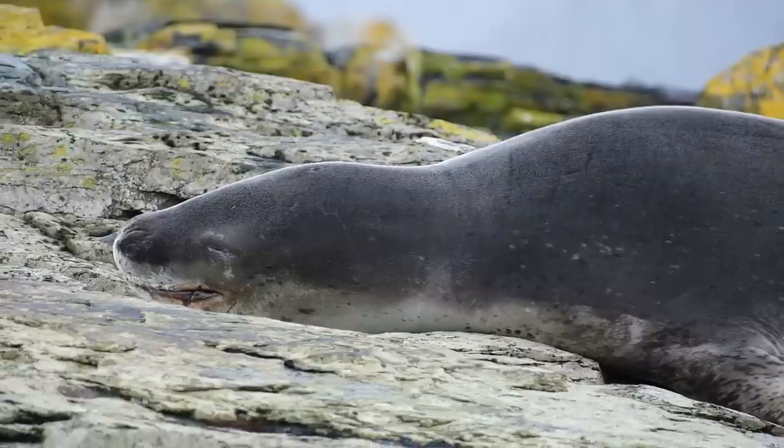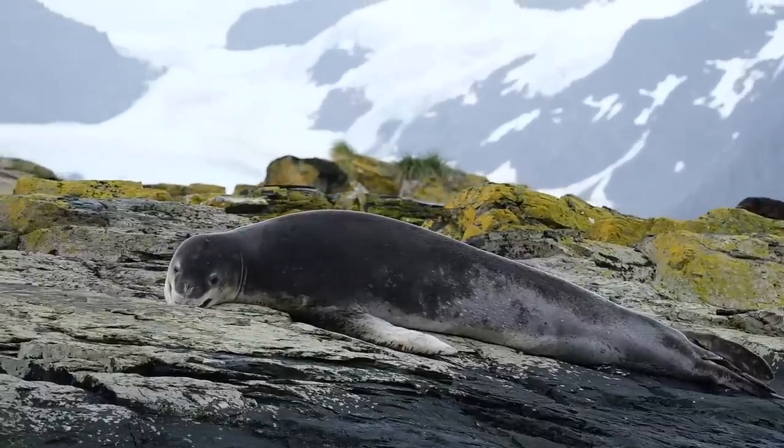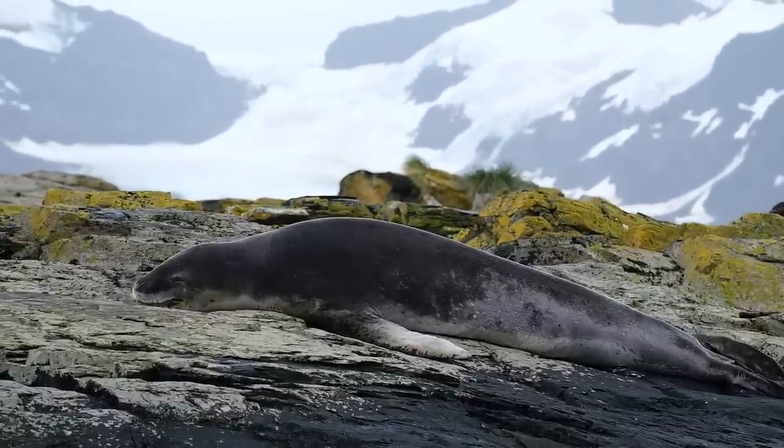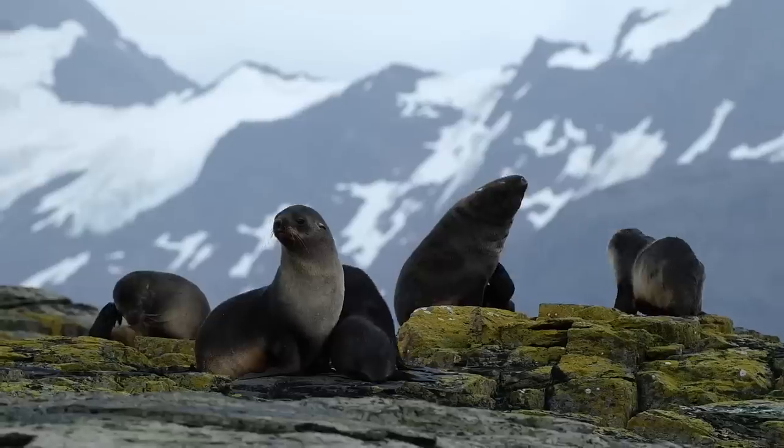We found a leopard seal. These are very solitary animals, a predator with few threats. As young, they eat krill, squid, and fish, and after learning to hunt, they switch to penguins and young seals.